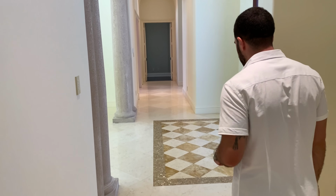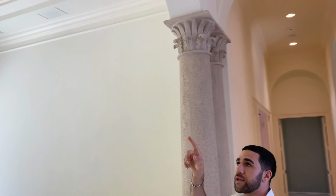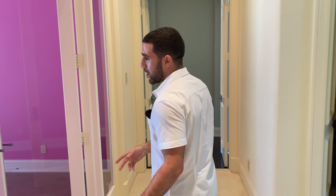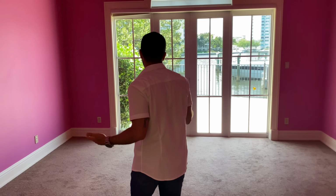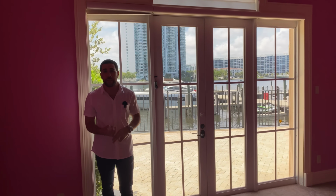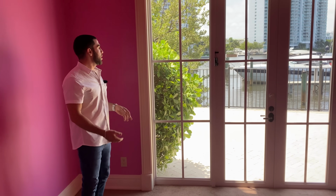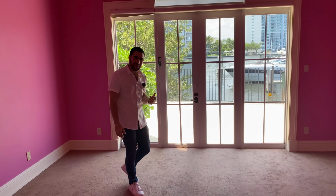So coming down, crossing the other end, notice how high the ceilings are. Notice the details in the ceilings, how they look. And coming over here, you have the famous pink room. But obviously, very easy to change the color if you'd want to, but this is actually not even one of the bedrooms. This could be used for anything, like maybe a media room, a pool room, a gym if you want, with great views of the city. It could really be anything you want, but how they have it set up right now, it's just a really bright pink fuchsia room.